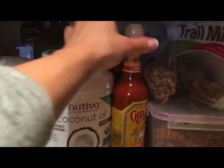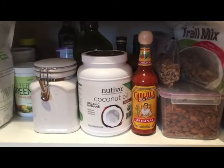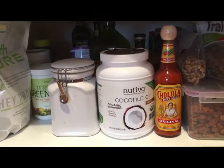Cholula, oh my gosh, one of my favorites to add to a lot of my dishes. I put it on my eggs. I might put it on one of my meals. So I gotta spice things up a little bit.